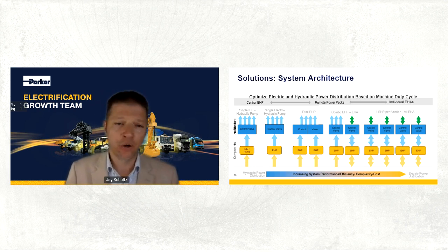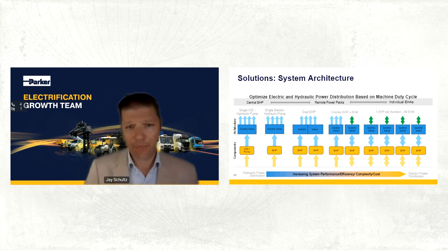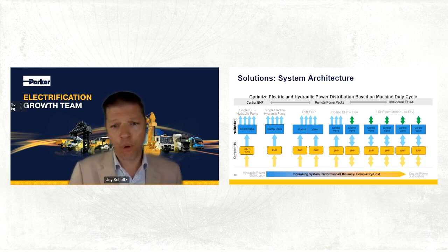And so those green arrows that you see on the right two portions are actually showing energy recovery going from an implement or from some type of hydraulic system back through the valving, back into the electrohydraulic pump, and then back into the battery system. So that's the energy recapture. And typically, to have an energy recapture system, you need to have one motor pump system per function so that you can recapture that potential energy. That's an important distinction to make.